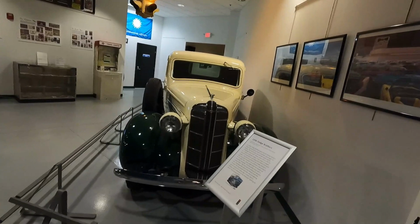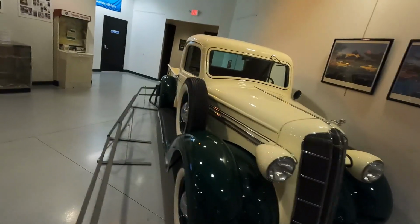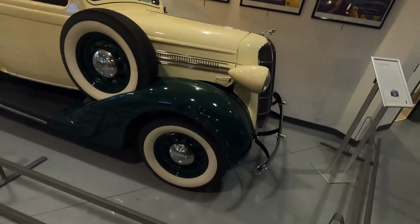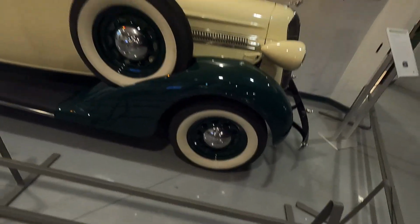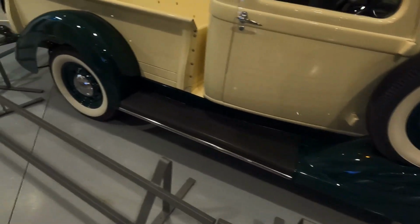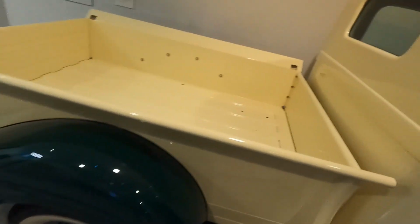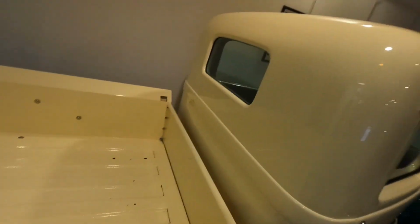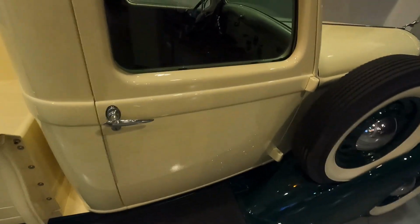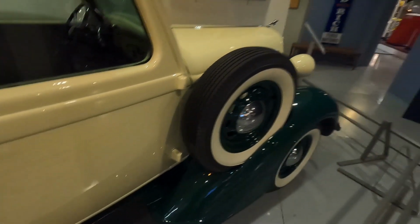Okay, the next one here is a 1936 Dodge pickup truck. The nice wide white wall tires on it. A nice big running board. Nice bed on it. A little window back here. Oh, there's only one mirror. Wait, there's a mirror on the other side. I don't see any mirrors on this side though.